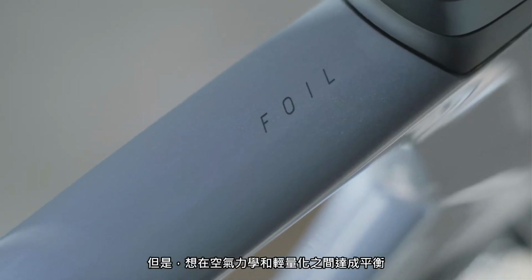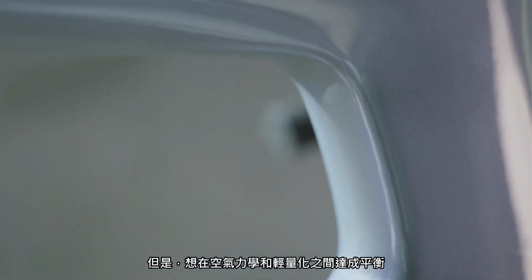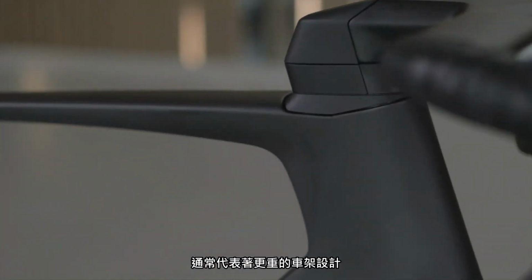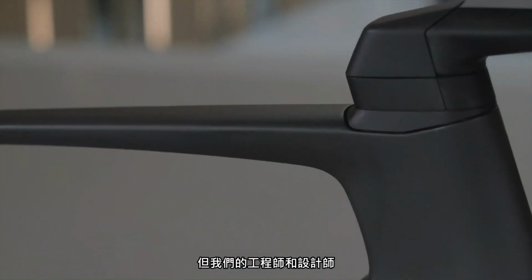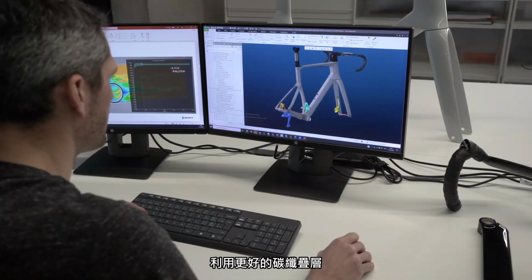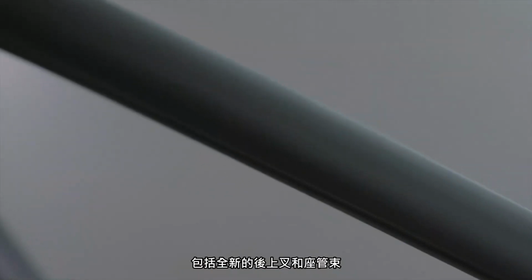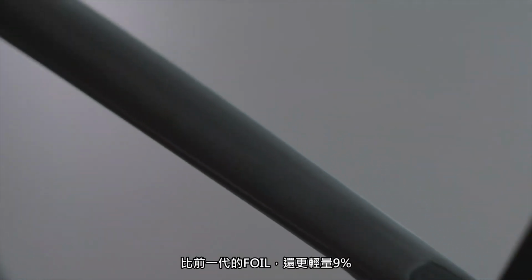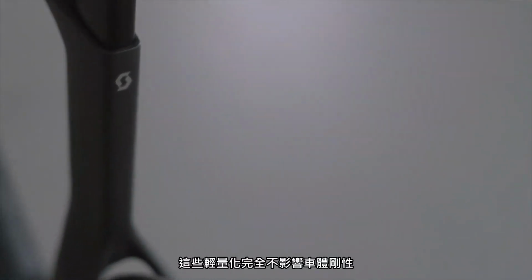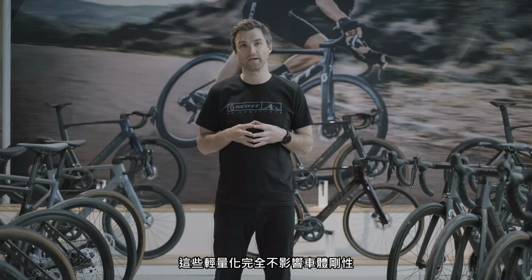But there's a delicate balance between aerodynamics and lightweight. Making a truly aero bike normally means a quite heavy frame design, but our engineers and designers were able to develop this bike without tipping the scales. A better carbon layup, a reduction in the number of carbon pieces used, a reduction in the number of joints, as well as attention to smaller details such as the seat stays and the seat clamp, all add up to a 9% reduction in weight from the previous FOIL. All of this without affecting the stiffness of the bike.